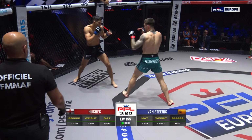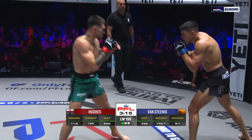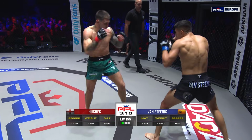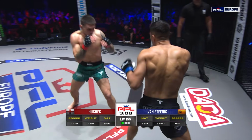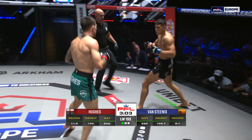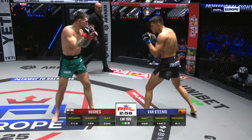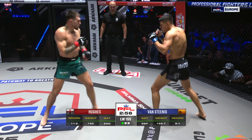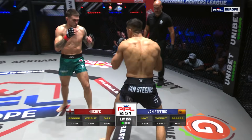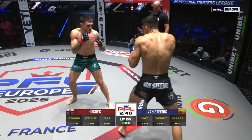If I was him, I'd be trying to think about utilizing that left hook. What you'll notice with Van Steenis is he kind of bow and arrows when he throws his jab. So his lead hand goes forward, but his backhand comes away to power it. They're your opportunities to counter when people don't keep their defending hand in good posture. Nice body kick. Hughes attacks the body again. And again to the leg. And that's on the redness as well that we can see quite clearly on that leg.